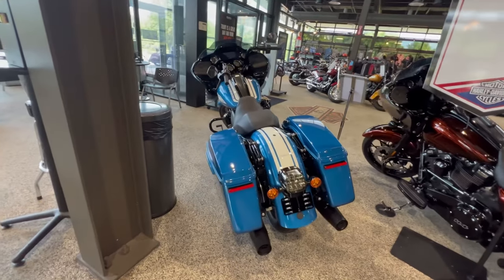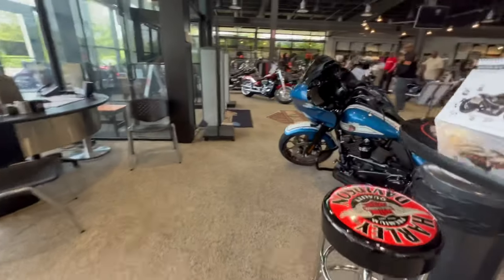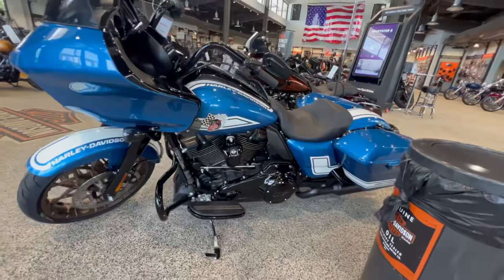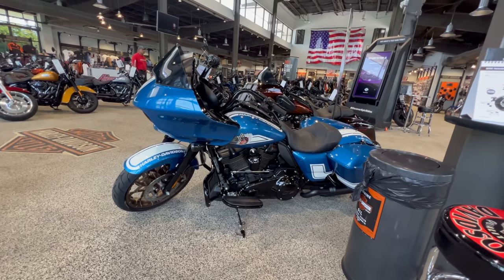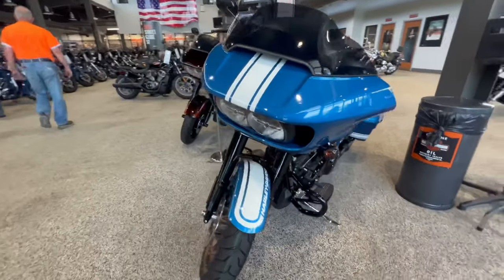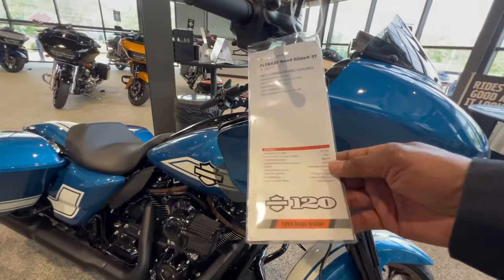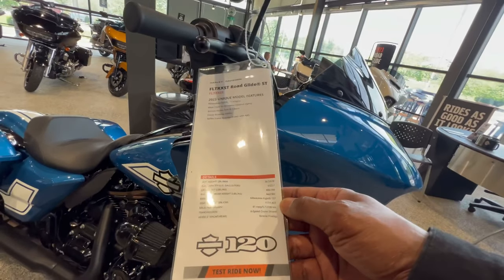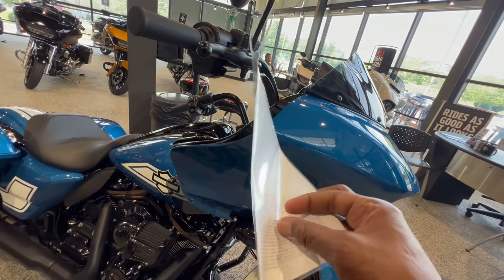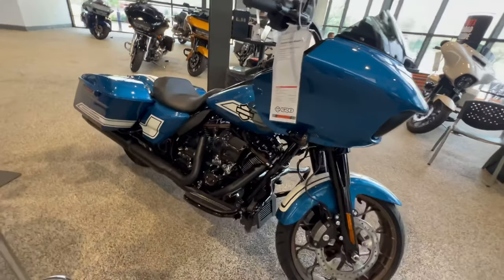And this thing here is looking nice. It looks like a Road Glide, and it is one of the new series, as you can see with the paint scheme. It's the 117, the Road Glide ST, but I think it's called the Fast something. Can't remember. It was on the site. Let's see, this one is all the details. It is a Road Glide ST, and it's a pretty good price.